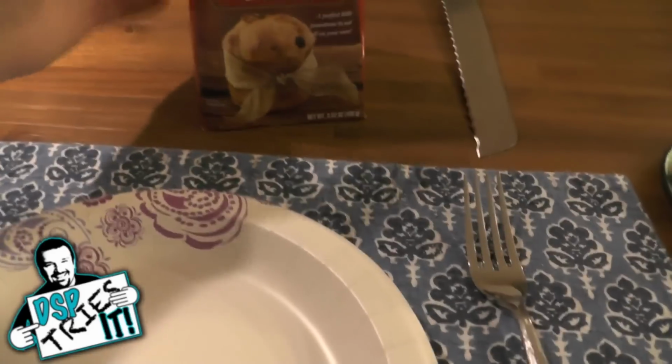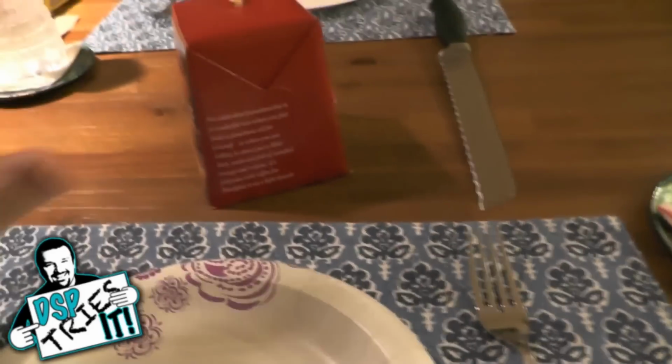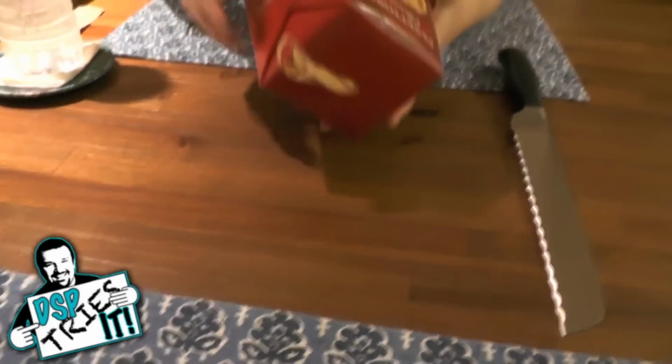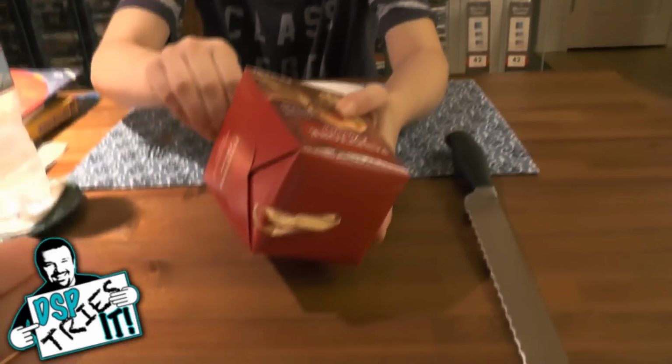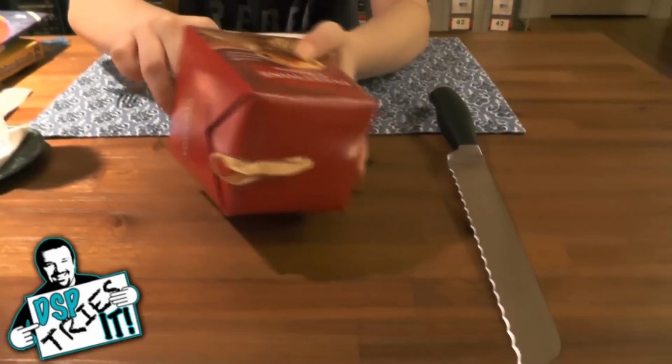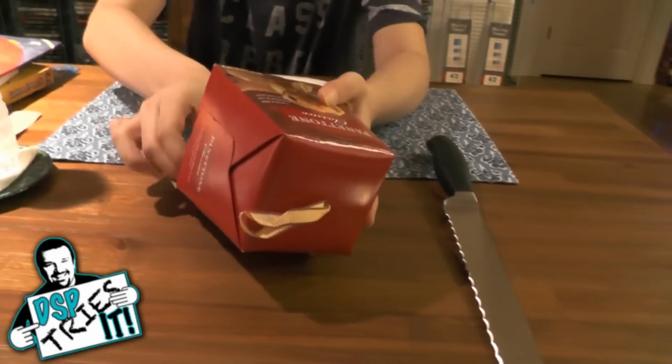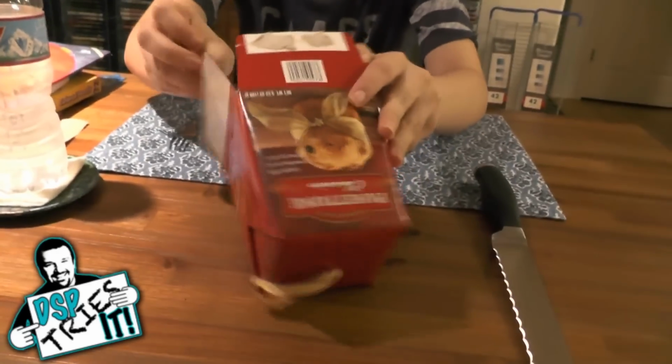So here we go. We're gonna try it out. I've never had a Trader Joe's brand, so I have no idea what this is gonna be like. But I'm excited to share this with you because this is an actual Italian tradition, something that my family did, being that my mom is about 50% Italian on her side. So here we go. Open it up from the bottom.